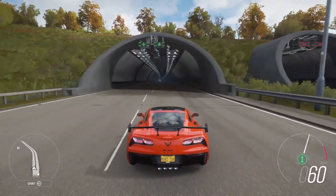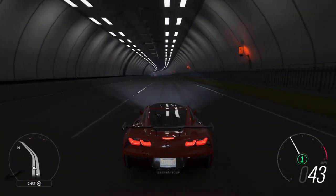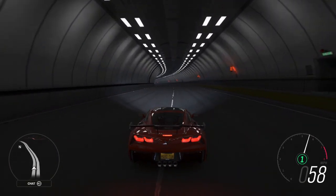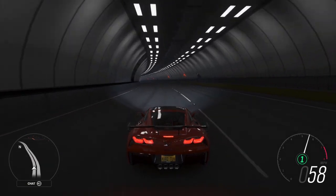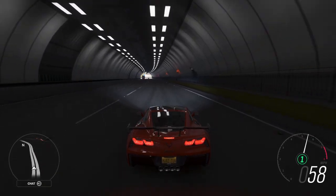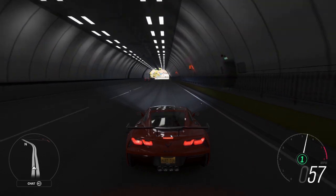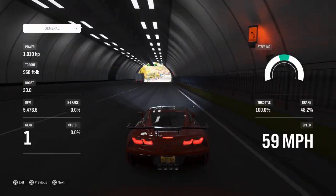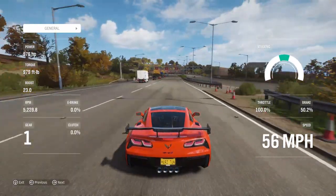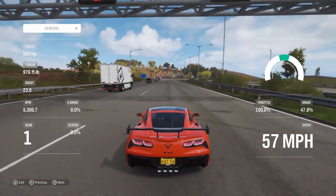So if you guys brake boost, meaning you press the gas all the way down, the brake controls the miles per hour. The more I press the brake, the fewer miles per hour. The more I release the brake, the more miles per hour I get. I have the gas pressed all the way down here. What we're going to do is launch it around 60, and then see whoever wins the road race. So as you guys see, I'm at 58 miles per hour. I have a power around 1,000 horsepower, a torque around 900, and boost is 23 pounds of boost.